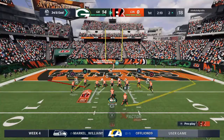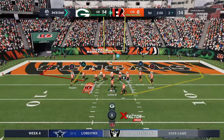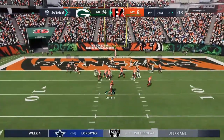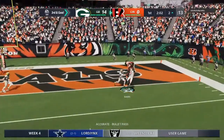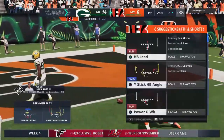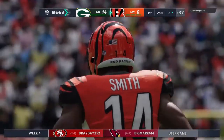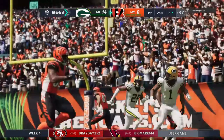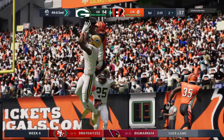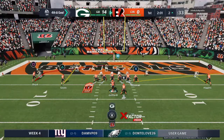Here's 3rd and goal. From the shotgun, Griffin. To the goal line, but it's incomplete. Well, they've got man coverage on the outside, and my scouting report on these DBs tells me that they love to take matters in their own hands. They want man coverage, not zone. And there was good coverage there that forced the incompletion.